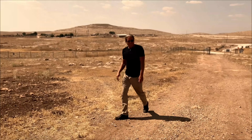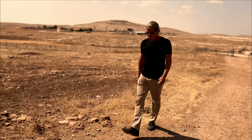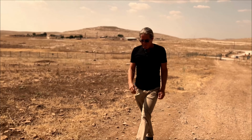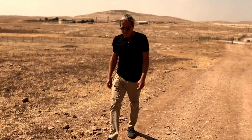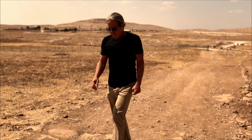So we're basically in the middle of the desert. No sign of life, actually. Rugged terrain is about as bad as it gets. We're very close to the border with Syria. And again, what's happening up here? Some people say that this is a place of worship, maybe a sacrificial area.